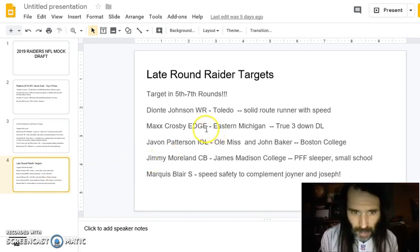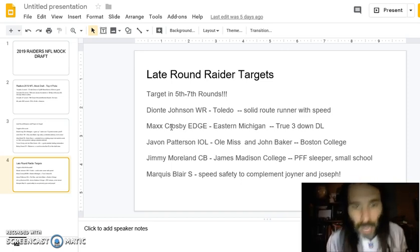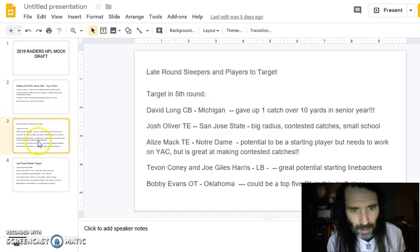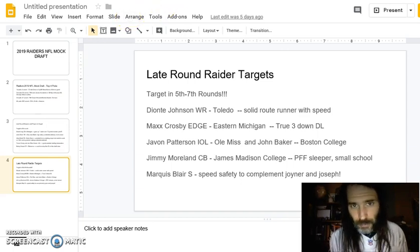And as you see here, a guy I thought we should target in the 5th round as well was Max Crosby. That's who I saw was a true 3-down defensive edge. I thought he would give us great depth. If we couldn't get Chase Winovich, we would take Max Crosby in round 5. And guess what? We took Max Crosby in round 5. So I was right on that pick. As you see back in my other, in the 1st round, I was also right with my Josh Jacobs pick. So overall, I would say we took 3 or 4 of my picks, maybe not all in the draft. As I say, like Tavon Coney, we picked up late. And we also picked up Lester Cotton.